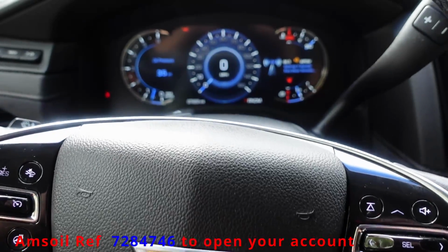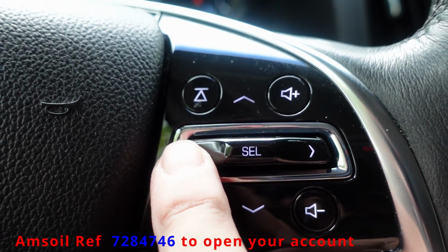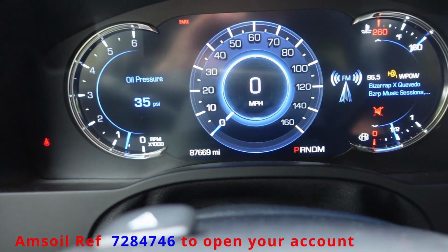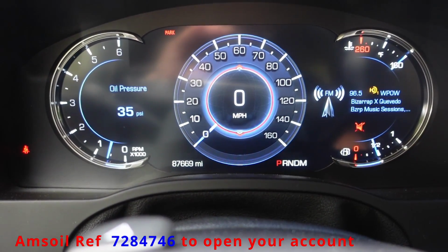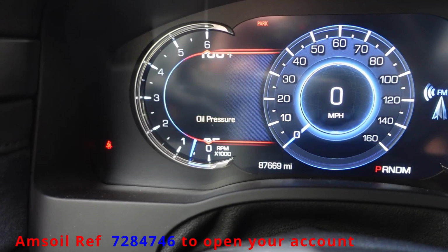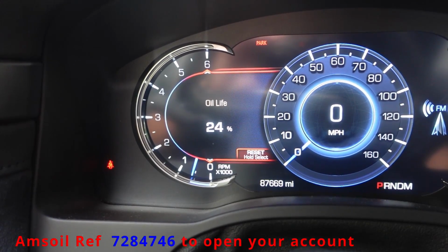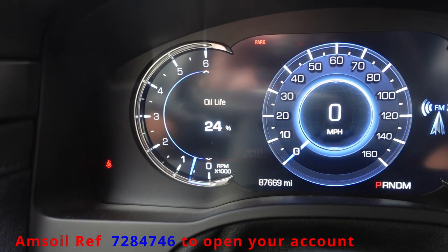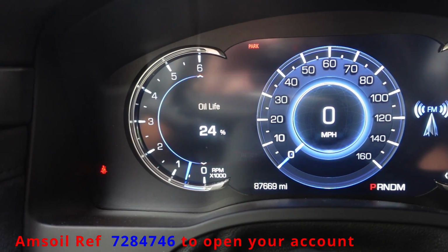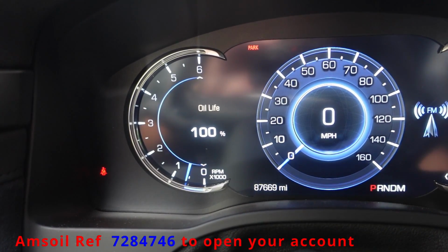Okay, so now we're going to go ahead and reset the computer, and you're going to be using this select button. Okay, this is left, right, select push in or up or down. So you're gonna go here to the left, and as you can see, the screen in the middle is lit. You go all the way to the left until you see the red on the left side. Okay, you're gonna go and find yourself the oil life right there. I had 24%, and go ahead, select it, and to reset it, you're gonna hold the select button until it says 100%, and she's all good to go.